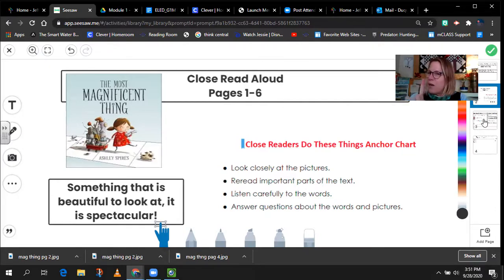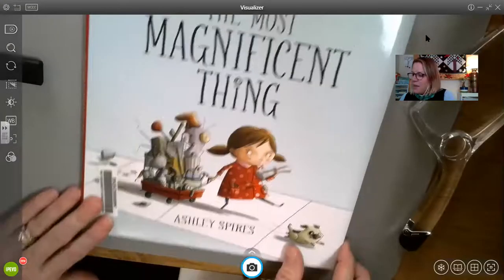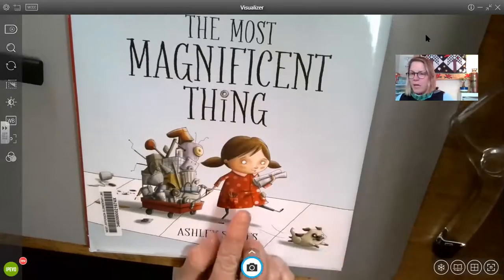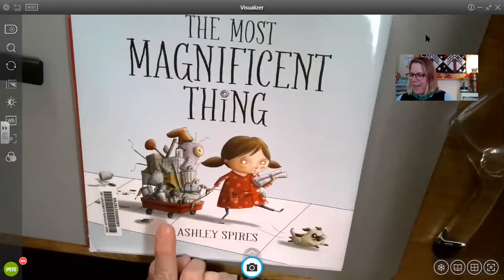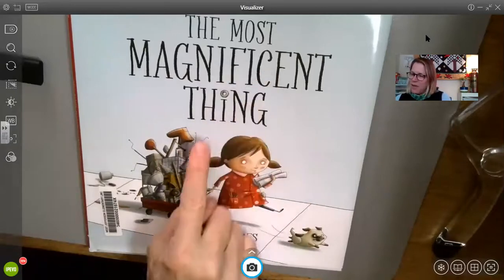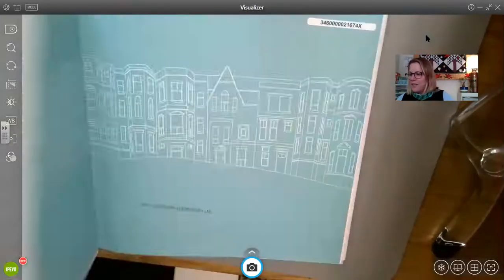I'm going to go on to our next slide. And in our next slide, actually, we're not going to go there yet. First, I'm going to go ahead and share my screen, and we're going to read those 6 pages together. So again, the book is called The Most Magnificent Thing, and it's by Ashley Spires. If we look closely at the cover, we know that this book is probably about a girl, correct? Her dog. And by looking at all this stuff in her wagon, we can assume that she either likes to collect garbage or she likes to recycle, or because it's called The Most Magnificent Thing, I wonder if she can put all these things together to make something that is truly magnificent.